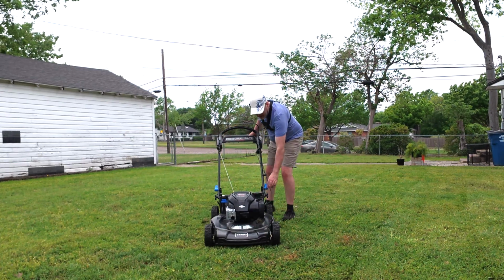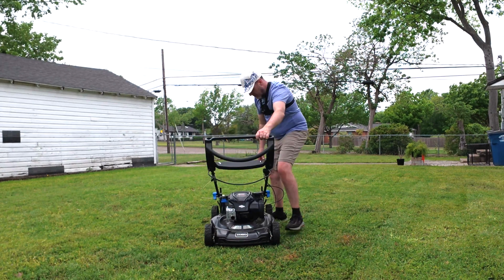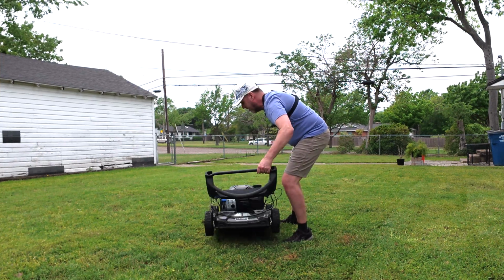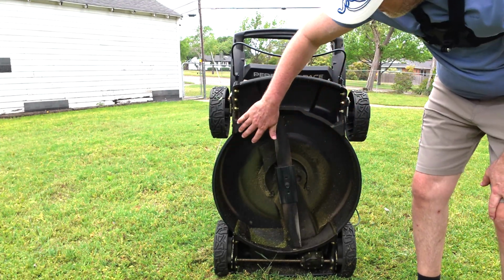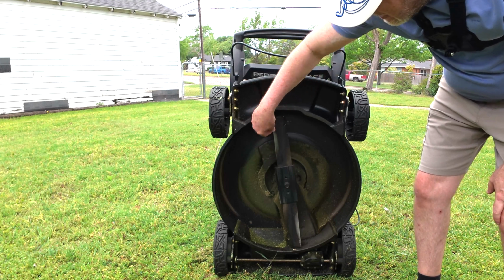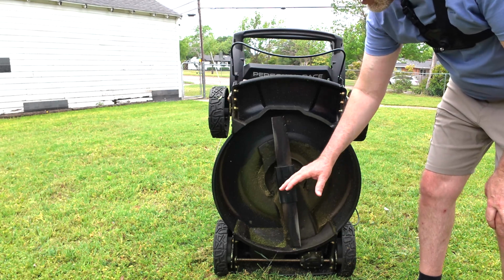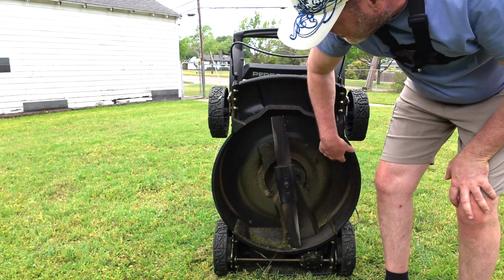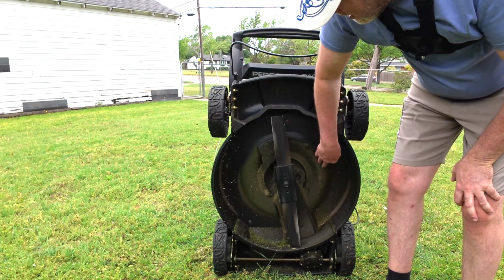So let's go ahead and move these up. Put this in the lock position. Tilt it back. All right, this looks pretty good under here. There's no really clumped up grass. I did put my own edge on the blade and balanced it, so this motor is just, you can't even see it's running. It's so smooth. There's the port that's closed. There's just a little bit of grass built up right there, but all this looks good underneath. So I think that's a good thing for sure.